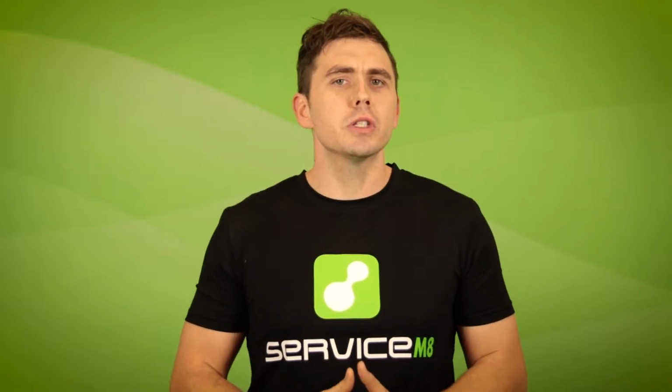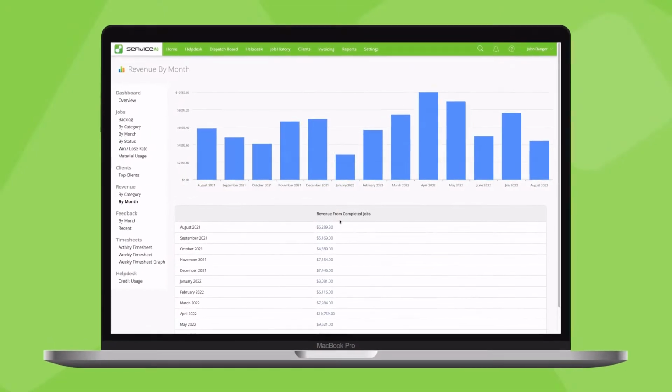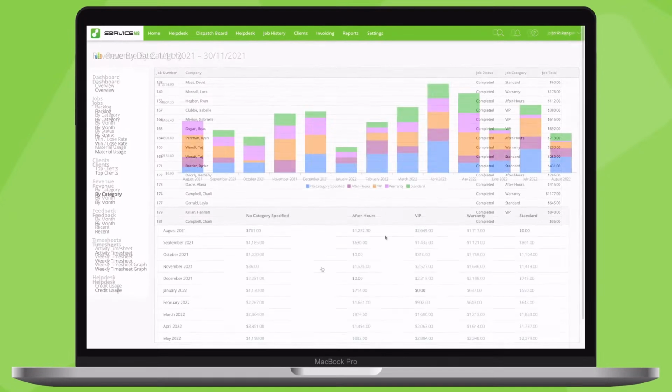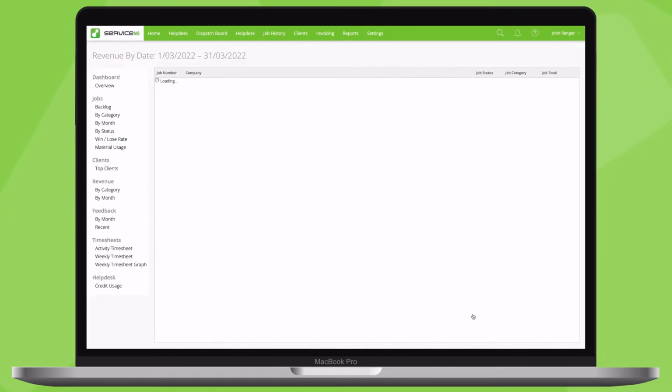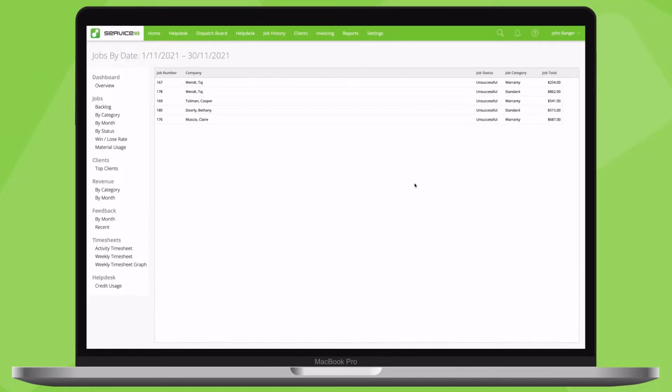Plus, the same drill-in support is available for other reports, so you can see the jobs that make up a specific month's revenue, all the jobs from a specific category in a given month, or quotes you didn't win this month, all allowing you to dig deeper into your business and find actionable insights.